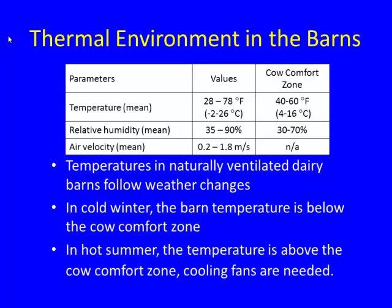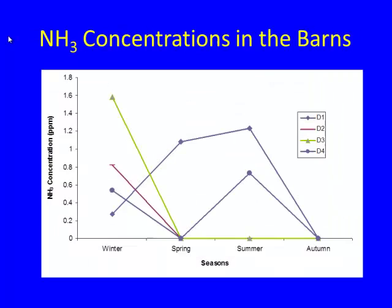So this is a summary of this indoor environment. This is our measurement averages through the 4 seasons. This is our comfort zones. From our measurement, we noticed that in the spring and the summer season, we do need to help cows abate the heat stress problem. So the mixing fan, cooling fan is really needed. Other than that, choose a higher ground to build your naturally ventilated barn, and facing the long direction of the barn to the dominant wind is really a good practice, good design.